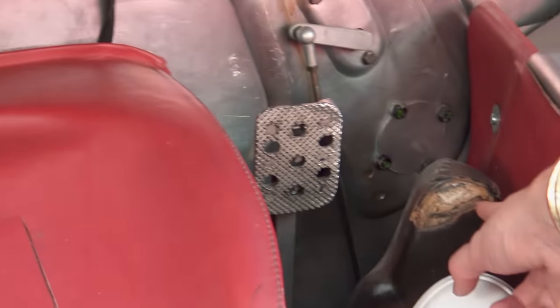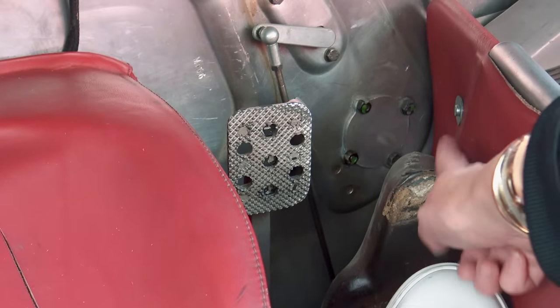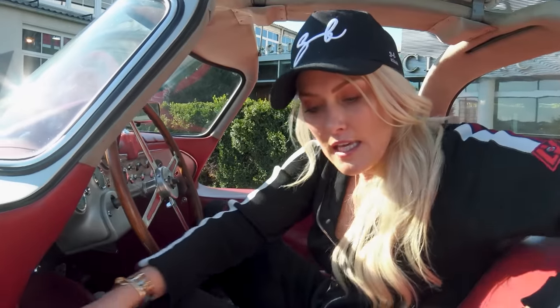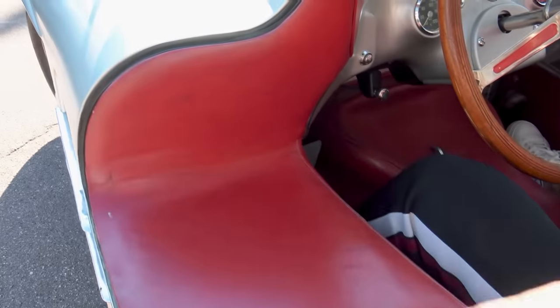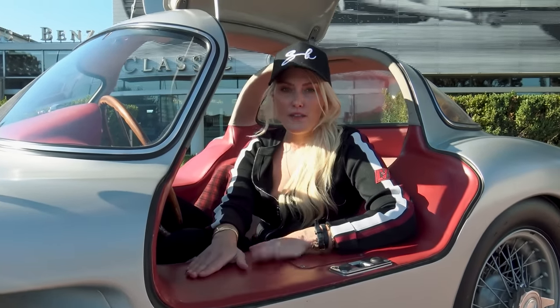This is actually the gas pedal, and this is covered in leather because they didn't want the driver's shoes to slip off the gas pedal. Now this leather here as well, this is not for luxury purposes like leather is used today. This is actually just here because it is durable material. So when you're a driver and you're throwing your body over the side of the car to get in, they wanted to make sure that this actually lasted well.